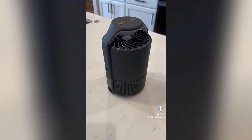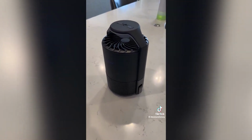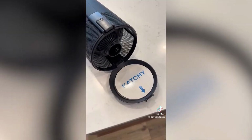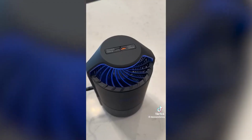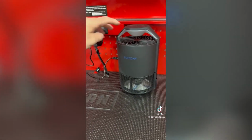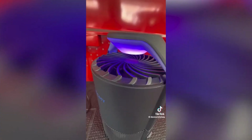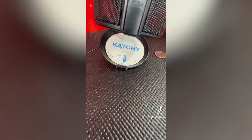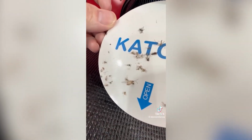If fruit flies, mosquitoes, or gnats are getting in your house and bugging you, this indoor insect trap does the job. It uses an impressive trifecta of UV light, powerful fan, and sticky pads to rid the area of those pesky critters. This one's easy to use. Just set it in your problem area and turn it on. Four glue boards are included and refills are available, and we've linked both in our link tree just for you.